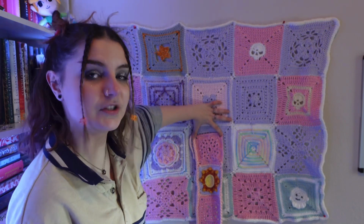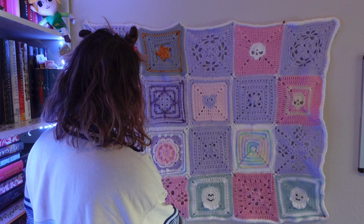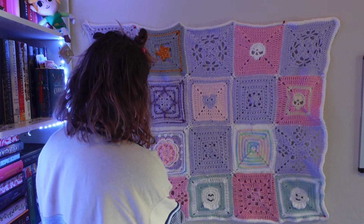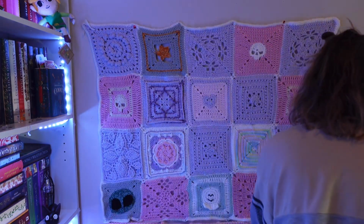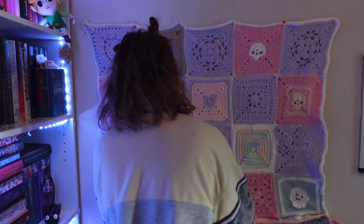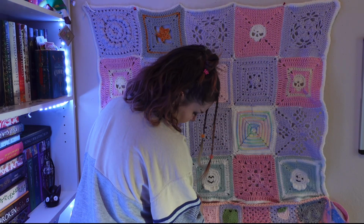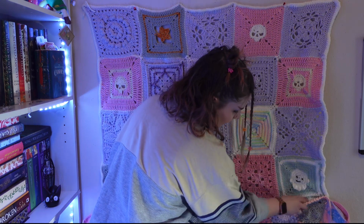It's quite a bit smaller, but it creates a nicer border effect on these, and I'm using a pink yarn on it because I want to. No, because it creates a cool contrast. So it'll be like this. This is kind of what I'm talking about. Push pins are your friends if you're me.